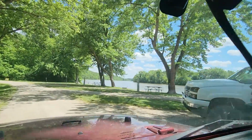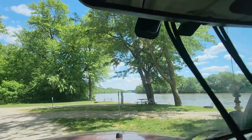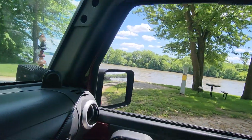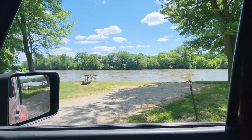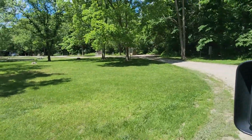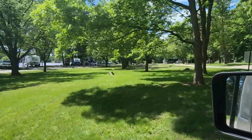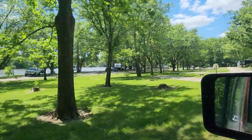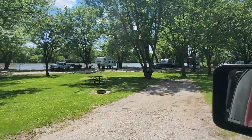Okay, we've been down here before. We've always said that we would take this end spot right down here. 22, 23. That's the last spot right here. 23. Yep. Looks like you can reserve. That might be why no one's there, because somebody has that reserved this weekend. This place is packed during the fall seasons festival. These are all just way too close for me.